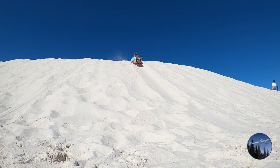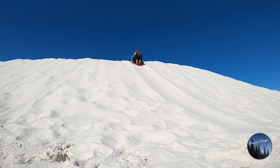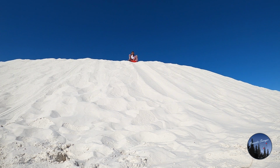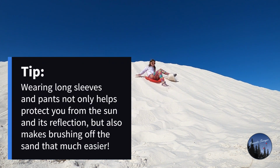The weather was gorgeous. Not a cloud in the sky, upper 60s. Perfect weather for some fun. However, the sun is still intense and you are in a completely white out environment. We wore long pants, long sleeves, and sunglasses.